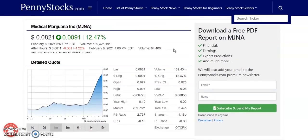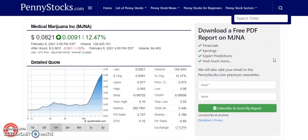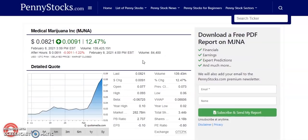So this one is definitely going to be one of the most popular ones out of the Mary Jane sector as well, because they have even the food, like they said, they have the edibles right there, where they said foods, amongst others. So this one is very, very interesting, especially as we progress further into 2021. We're going to have to see what happens with Joe Biden, if he legalizes the whole Mary Jane industry for us, and what happens after that.